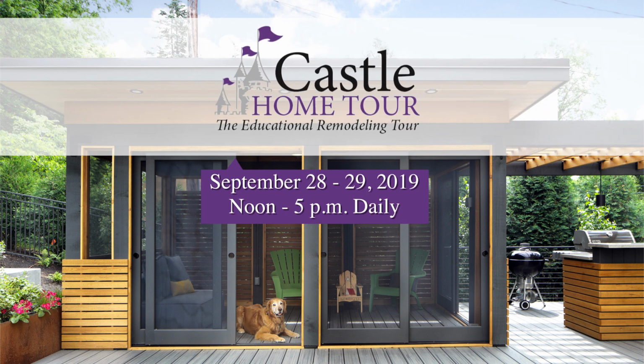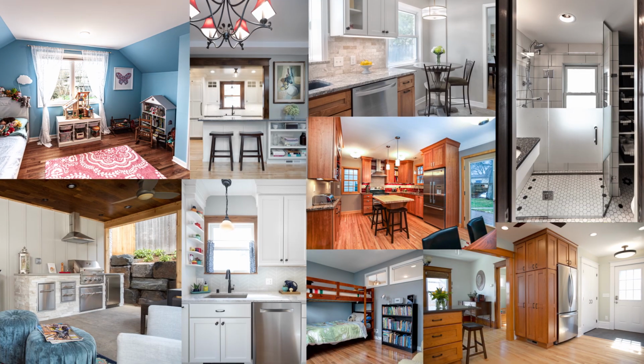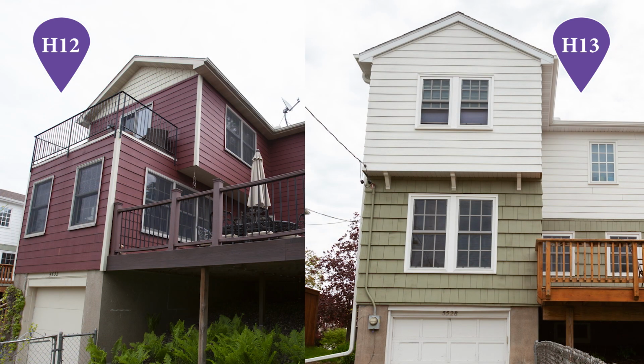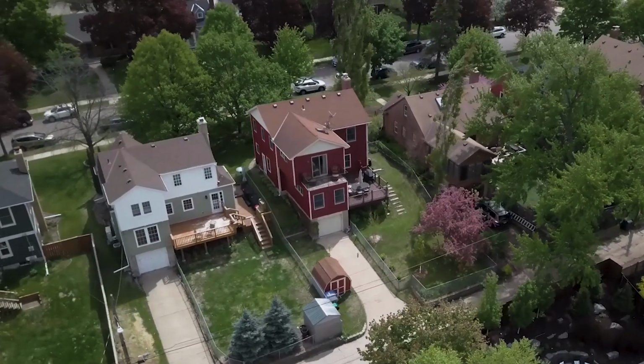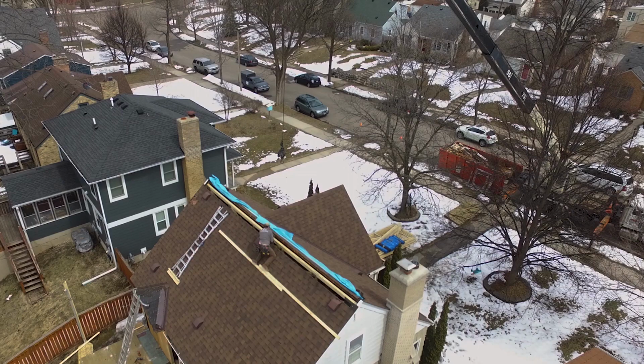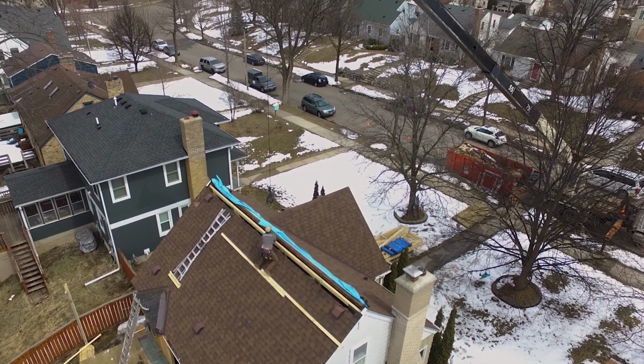Castle Building and Remodeling's educational home tour is back, showcasing 16 homes, including 2 whole house remodels right next door to each other. Stop by houses 12 and 13 on Richmond Curve to tour virtually every type of remodeling project. Talk with the professional remodelers who worked on these homes.